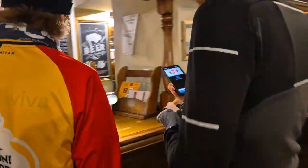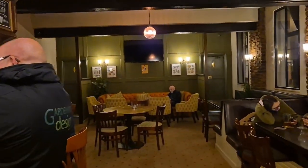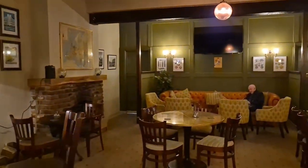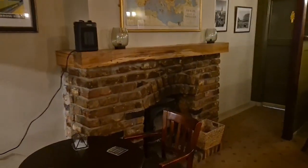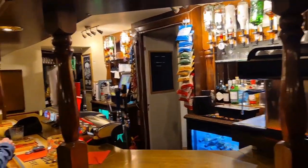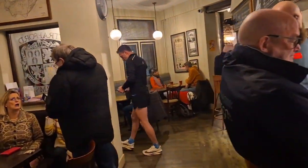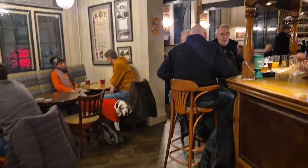Oh, same doggy I met earlier. But yeah, cask, keg, whatever you want, these have got you covered again. Obviously a nice old-feeling, old-style gaff. Another old fireplace. But wow, I don't think I can fault anything from Norwich so far today. I really can't. Look at the little face again. I met this doggy earlier, and they were an absolute sweetheart.